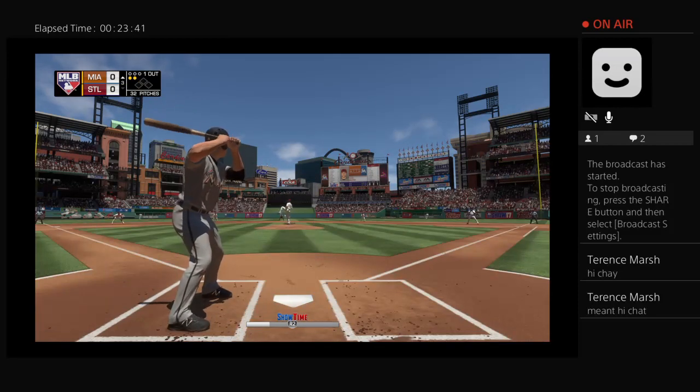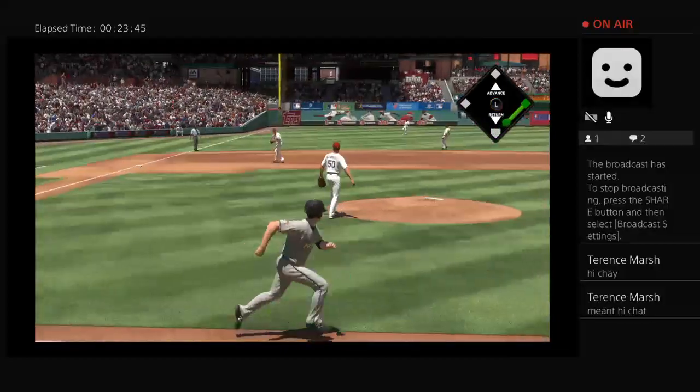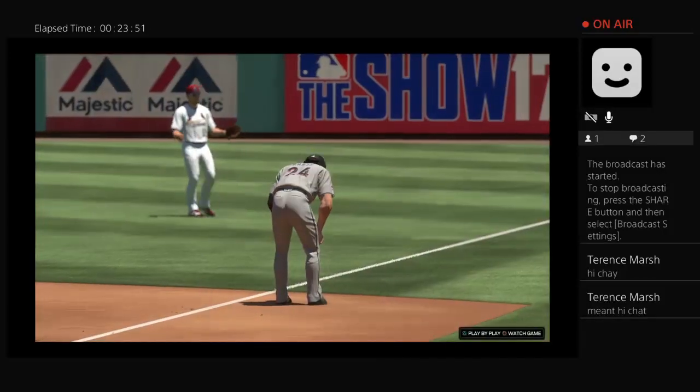Into the windup. Here comes the 0-2 pitch. On the ground to third. Throw on to first, and Wainwright has it working now. 2 away.